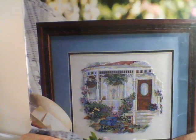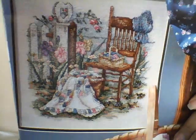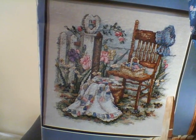This is book number 66, Grandmother's House. And this has 12 designs in it. Gateside Greeting. Growing in Love.